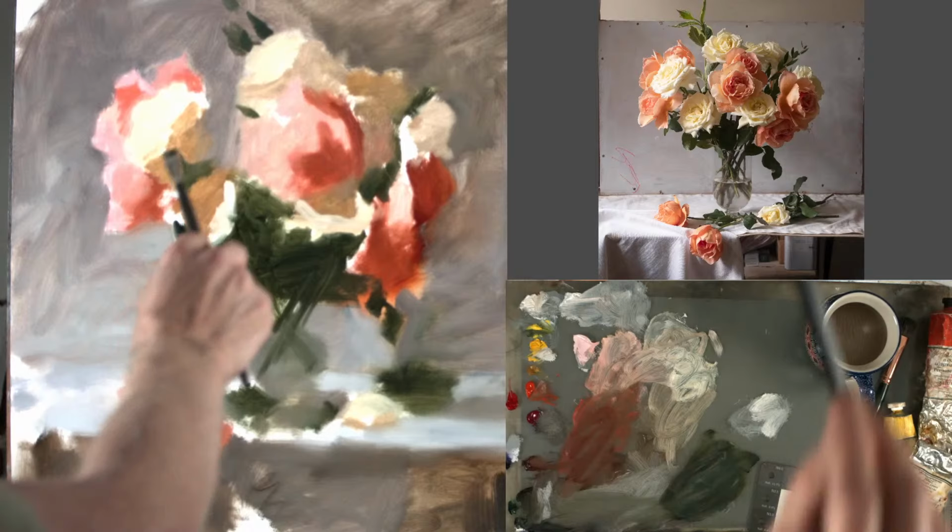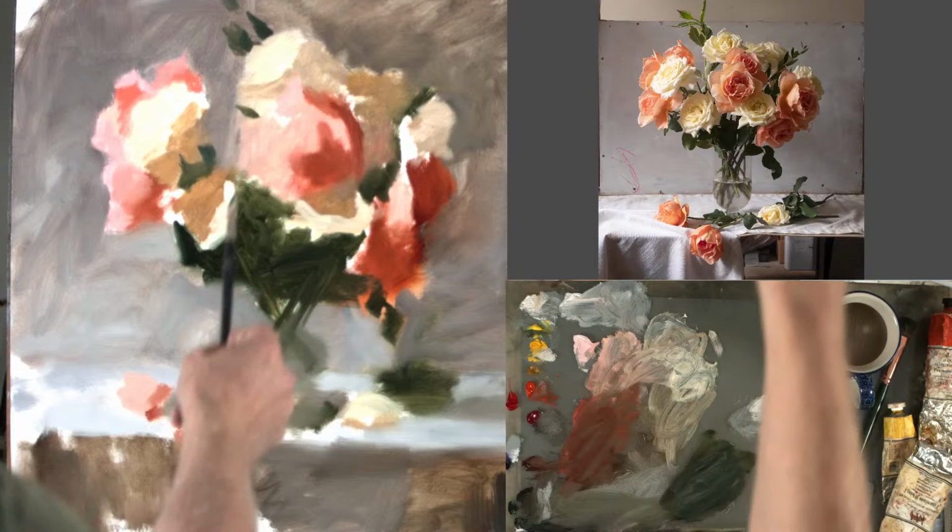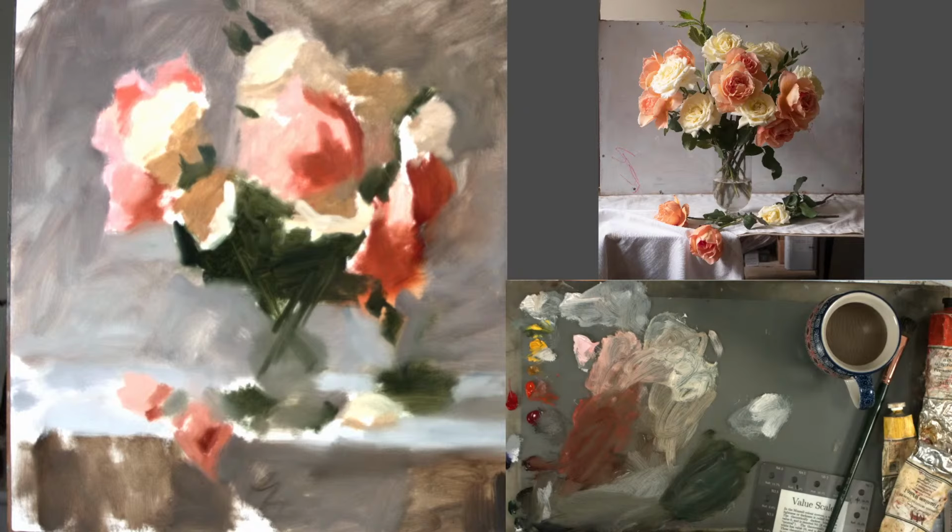Yeah, I like this part here. That's feeling like a light in the shadow, which is what I would want there. Need those shadows to work.